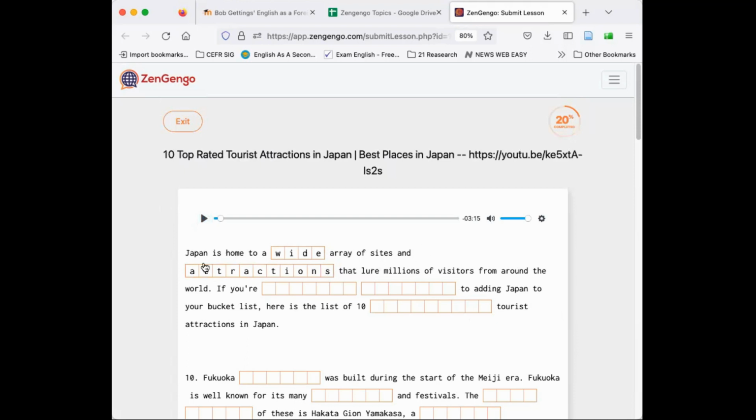So in this case, we just go through the whole thing slowly. If you're looking forward to adding Japan to your bucket list, here is the list of 10 top-rated tourist attractions in Japan. Notice if I keep typing, it will only take "looking." I have to click again to write "forward." Okay, and you can continue on like that.